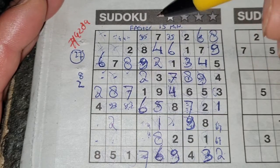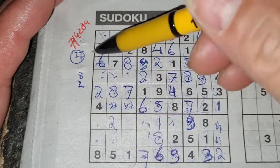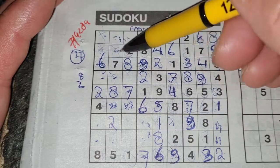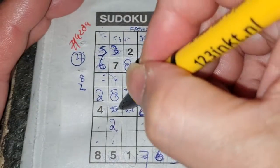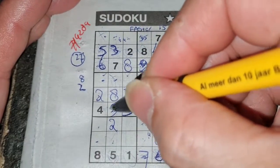How about these 2 missing numbers in the second row for numbers 1, 2, 3 is missing. The 4 and the 5 is missing. 3 and a 5. We have a 5 there, no 5 there. 5 should be here and a 3 goes there. Now we have a 3 there, so this box can be 3 and more. That box should be a 3. And this box should be a 9.